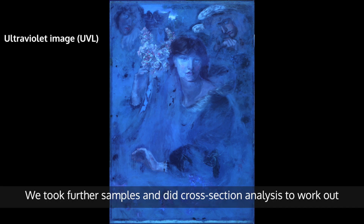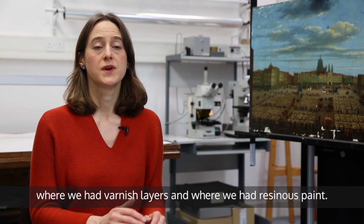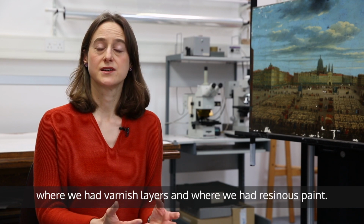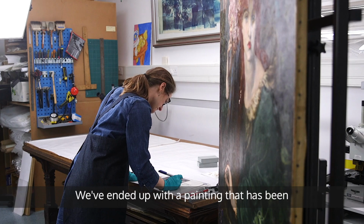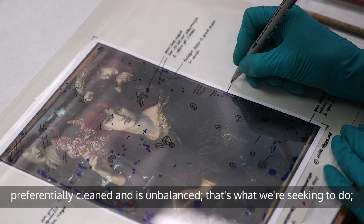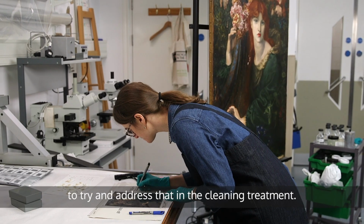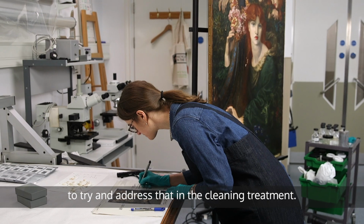We took further samples and did cross-section analysis to actually work out where we had varnish layers and where we had resinous paint. We have ended up with a painting that has been preferentially cleaned and is unbalanced, and that really is what we are seeking to address in the cleaning treatment.